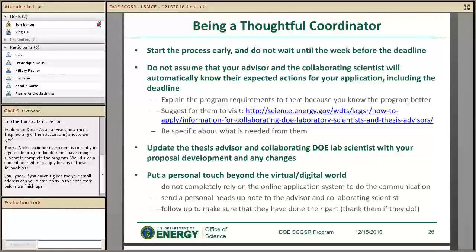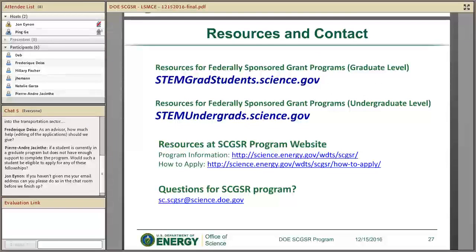During the process, if you're developing a proposal, it's very important to keep in touch with your thesis advisor and the collaborating lab scientist so they know what changes you have made to the original ideas you developed together. Again, I want to emphasize: put a personal touch beyond the virtual and digital world. Send an email, send a thank you note. Keep a very productive and good relationship going. That will help you last a long time.